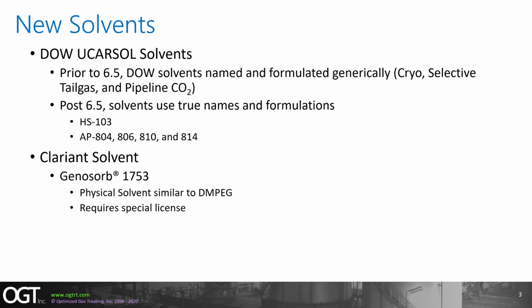Clariant's Genasorb 1753 physical solvent has also been added. This is a polymeric blend of polyglycols, and a special license code is required to access the solvent.